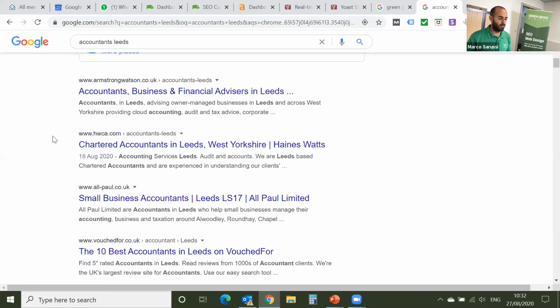Let's take an example. If you're an accountant in Leeds, obviously you want to write about that, but there'd be no point writing about, I don't know, let me think, independent financial advice. If you're an accountant looking for accountants Leeds keywords, it's still in the finance industry, it's somewhat related, but independent financial advice is different to someone wanting an accountant. So you've got to be very, very direct and make sure you answer their search intent.